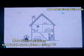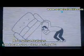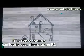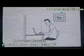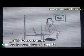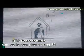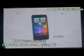Anyone who's ever misplaced their phone and then realised it's unsigned? Phones that will still ring when you call them from your computer. We call it HTC Send.